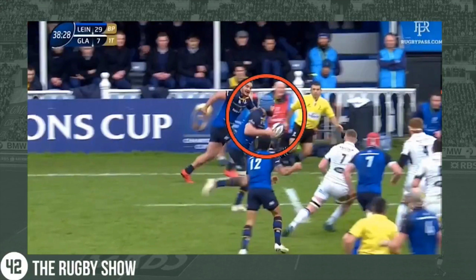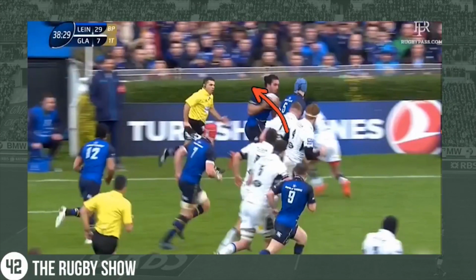And then you get your second row forward, a guy who has also played in the back row, in Fardy. You've seen him in this position so often this season. Just a basic skill, a catch, draw, does really well, fixes that defender and hits low on the outside. So they've converted that little chance on the outside edge.